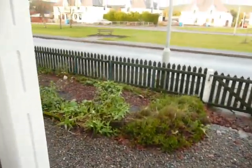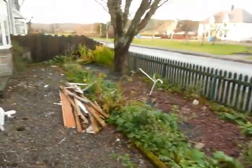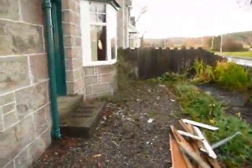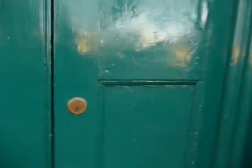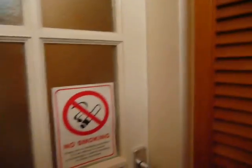Right, we are now going to go outside and to the annex. This is the other part of our accommodation. This is a separate building from the main house. Turn left here into some traditional Scottish double doors. Okay, this is a far more modern part of the building.